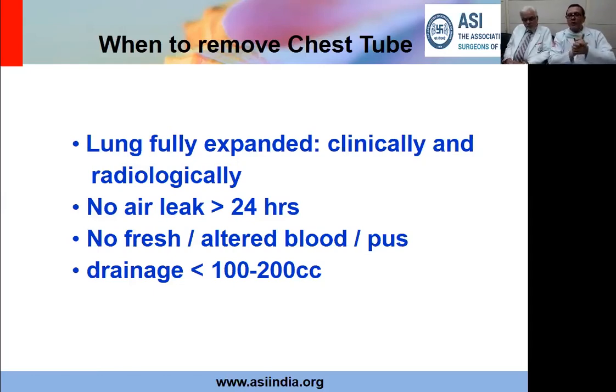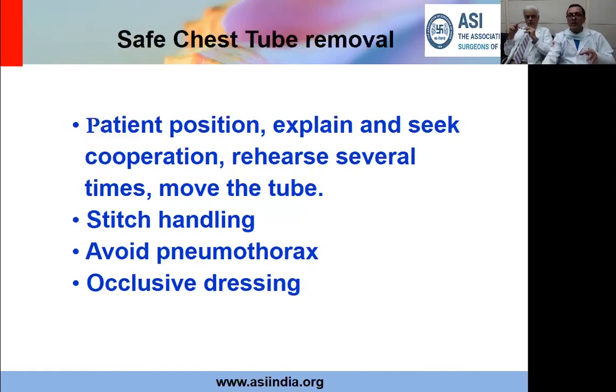But the prerequisites are, number one, the lung should be fully expanded as seen clinically and confirmed on chest x-ray. There should be no air leak. There should be no fresh blood, no altered blood, no pus, and the drainage is around 100 cc or so.